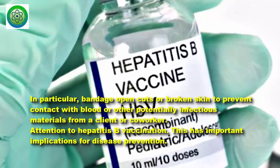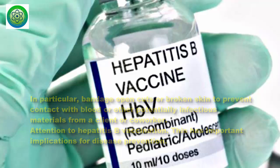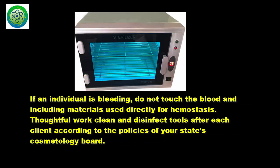In particular, bandage open cuts or broken skin to prevent contact with blood or other potentially infectious materials from a client or coworker. Pay attention to hepatitis B vaccination. This has important implications for disease prevention. If an individual is bleeding, do not touch the blood, including materials used directly for hemostasis.